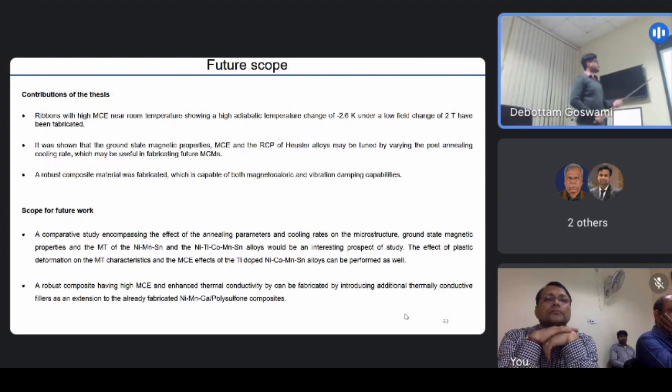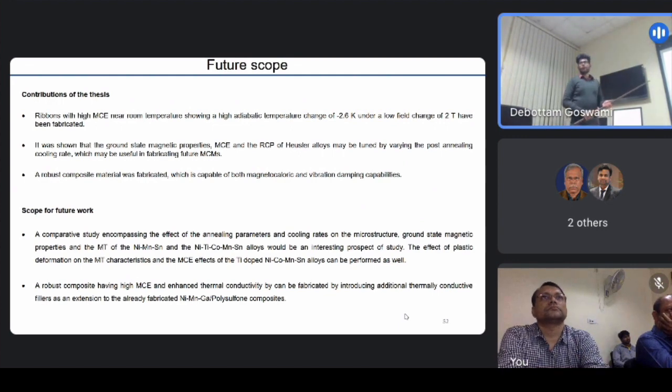Here are the contributions of my thesis. As I was saying, the multi-element Heusler alloy ribbons showed very good adiabatic temperature change and magnetocaloric effect for a low field change, which we have reported in our work. Also, we have seen that the ground state magnetic properties and the refrigeration capacity can be tuned easily by the cooling rate, which may be useful in fabricating future magnetocaloric materials of Heusler alloys or other families.